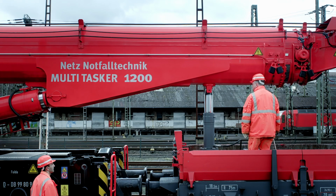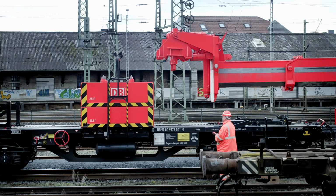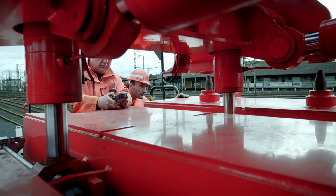Thanks to very short setup times, the multitasker can be ready for use on site extremely quickly. The counterweights are placed directly on the crane or on the attached cars and can be set up with the push of a button.